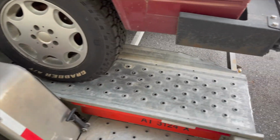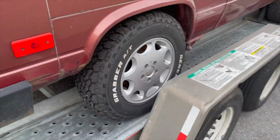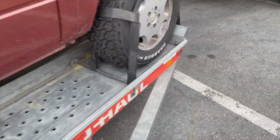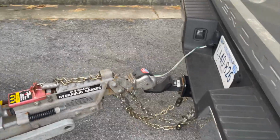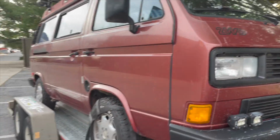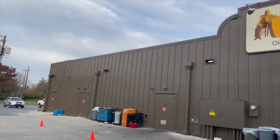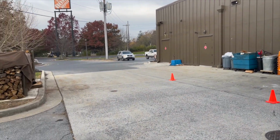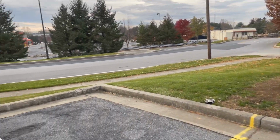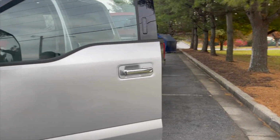Just finished eating. We're about 4.5 hours into our journey. Everything's looking good. We stopped at Cracker Barrel here. Got a little something to eat. A little over 8 hours to go to get to Vermont where we're going. So check in with you in a little bit.